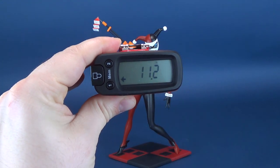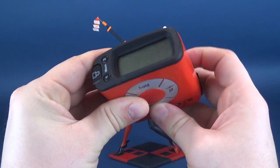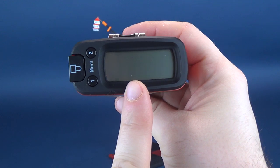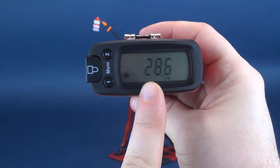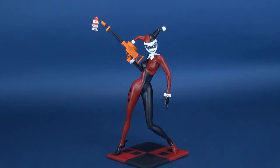The Ultra Measuretron tells us that the statue stands 11.2 inches in height. Somebody else yells in the audience, what about centimeters? Well, centimeters to that individual is 28.6, almost 29 centimeters tall. The statue, let me go ahead and grab that. I'll grab that for you.